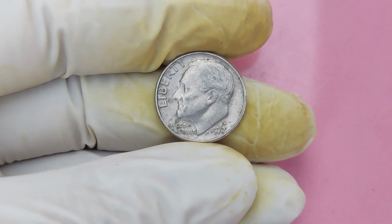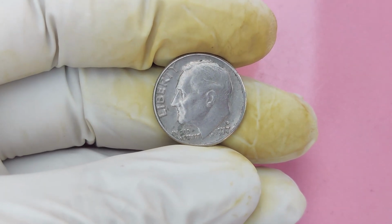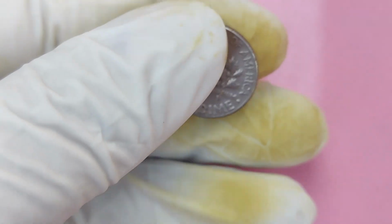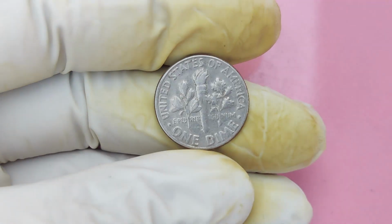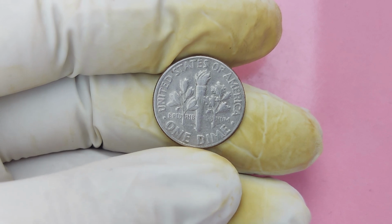Second is the demand from collectors. Mint errors, especially significant ones like this, are highly sought after by serious collectors. The more collectors want a particular coin, the higher the price they're willing to pay.